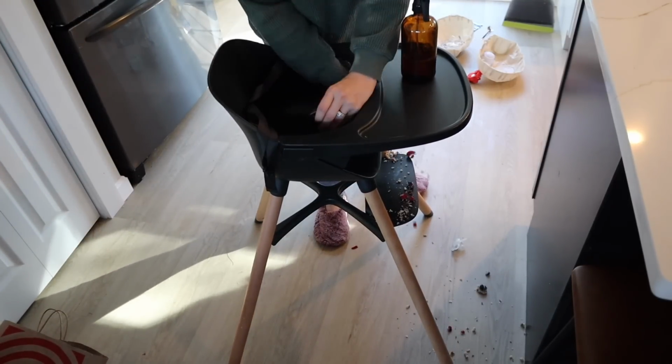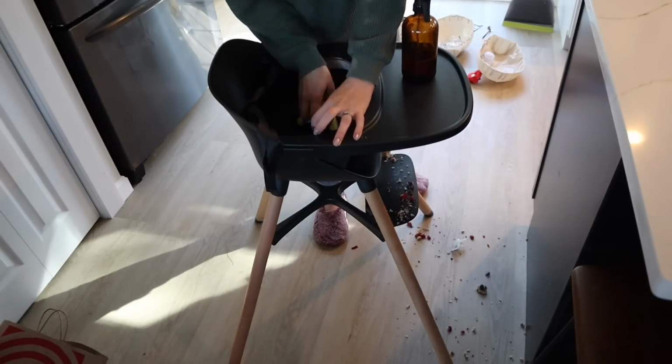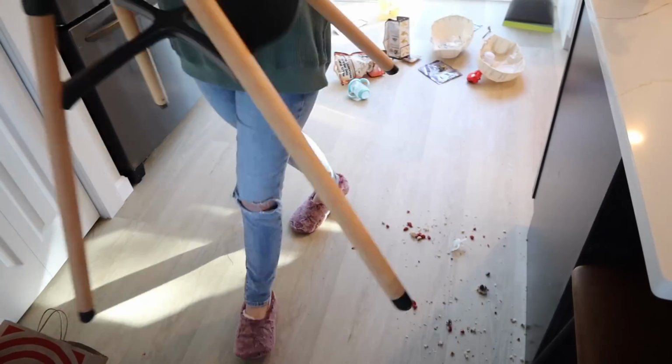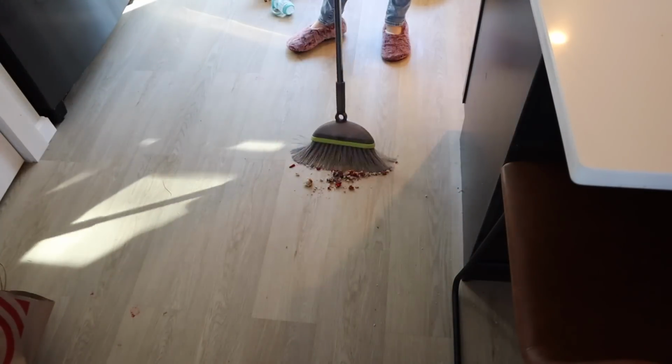When I'm cleaning the high chair, I find that it's a lot easier to just throw all the crumbs on the floor and then sweep them up than it is to try and catch them all in my hands. So that's what I do, and you guys will have to let me know if you do something similar if you have babies the same age.